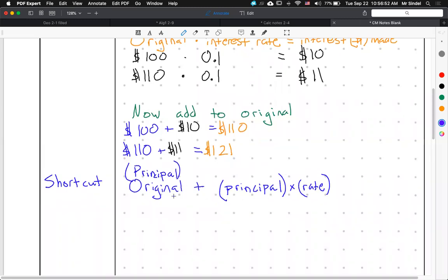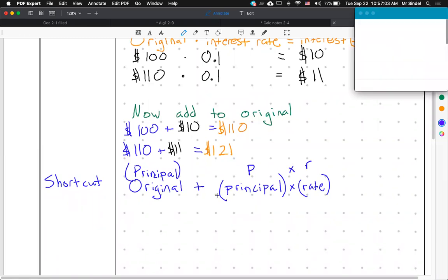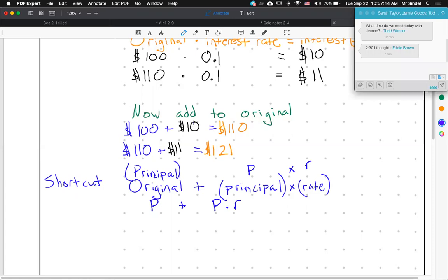And you can probably see here that you can factor out a principal, using some algebra skills. In fact, instead of saying principal each time, I'm going to say P, and instead of saying rate, I'm going to say R. So what we originally had was P plus P times R. That was our original formula. We took the original amount, $100, and we added on this interest. The interest was calculated by doing principal times rate. What we're essentially doing, if I factor out that P, is P times 1 plus R.